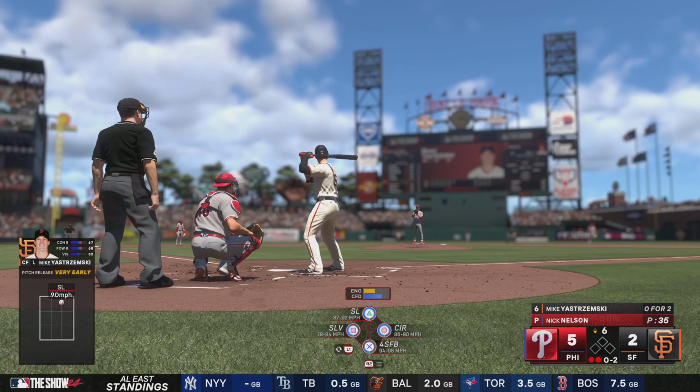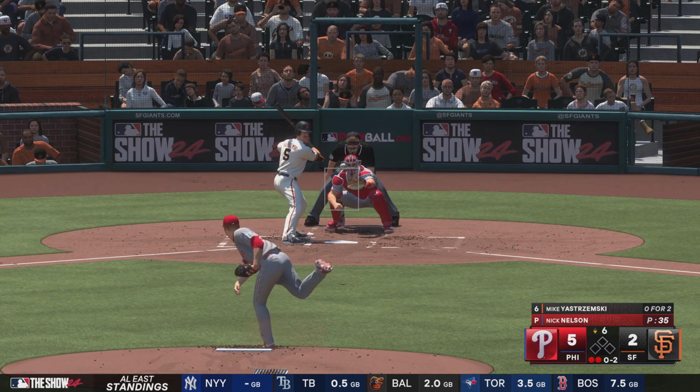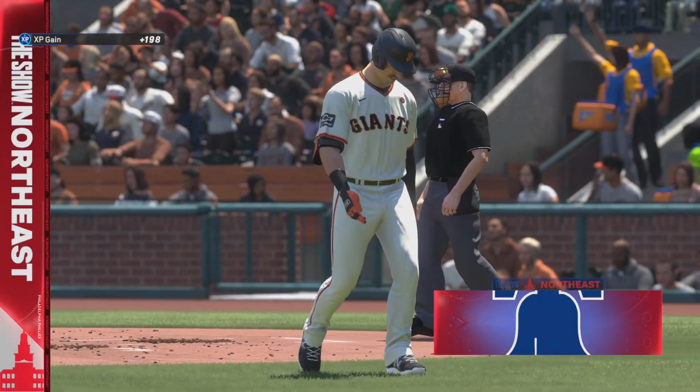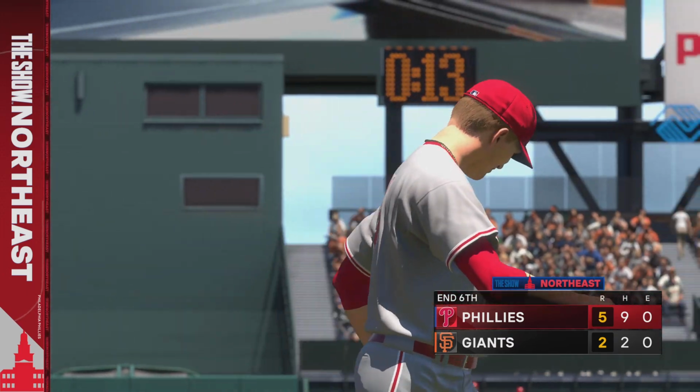Love how vocal the umpire is today. No doubt. In the hitter's mind, catcher's mind, and even the pitcher's. Swing and a miss, and he struck him out. And a nice inning of work there as he sets him down 1-2-3. Nothing doing there for San Francisco. They trail at 5-2.